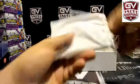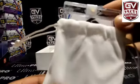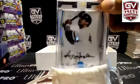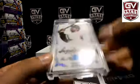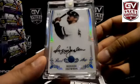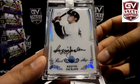Next up, number four. Number two five. Reggie Jackson on card autograph, one of five. Nice. One of five, Reggie.